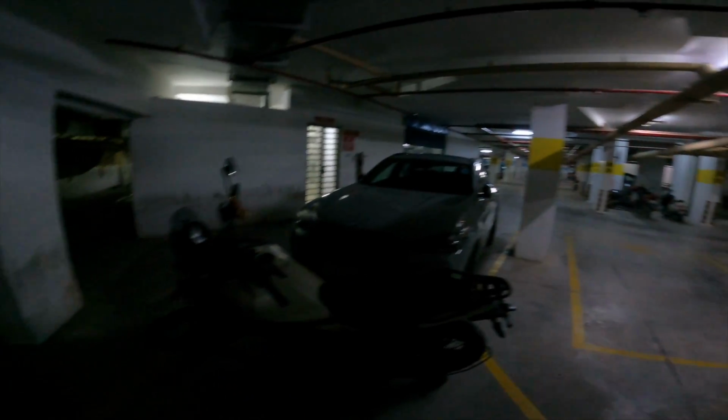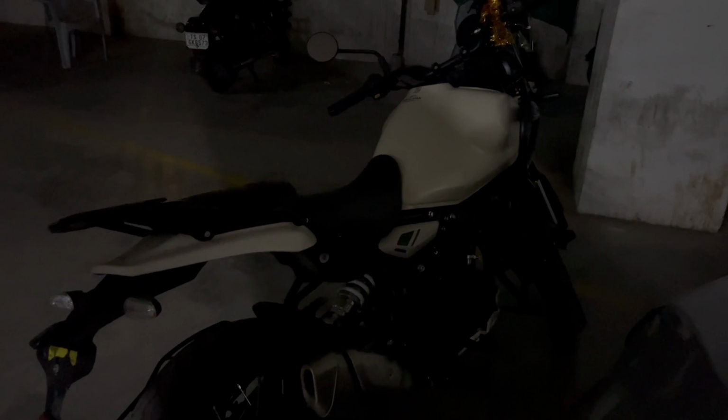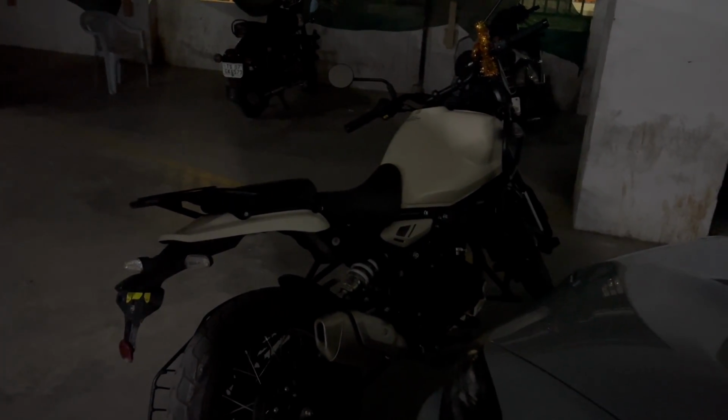Okay, there is the Royal Enfield Himalayan. I'm pretty sure GoPro will not do justice. Low lighting GoPro is really bad, so let me actually show it to you on the iPhone. You see this difference? That's a very nice color, yeah. I think this will be one of my favorite colors in the Royal Enfield Himalayan, at least the 2024 version.